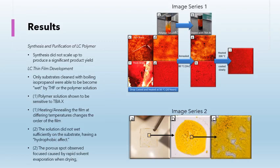Results of the summer 2021 research showed that on the synthesis and purification side of things, the synthesis of the polymer did not scale up well to produce a significant product yield. There was also difficulty in purifying the product, but on the thin film development side, it was discovered that only substrates cleaned with boiling isopropanol were able to have a sufficient wettability with THF or any other organic solvents or the polymer solution to be able to be coated evenly.